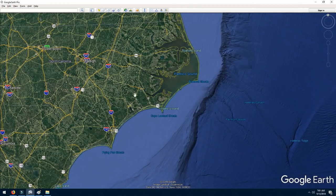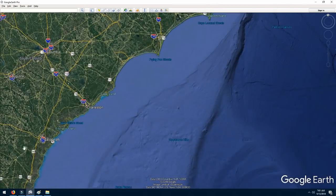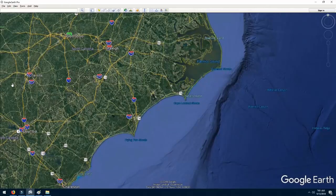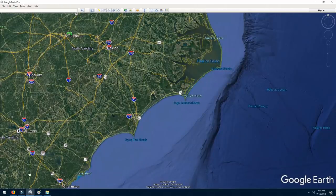Diamond Shoals area, this will be hit by bands, absolutely, as the storm is expected to come a little south rather than north, and then eventually it's going to get in more to the U.S. and then hook up to the northeast.